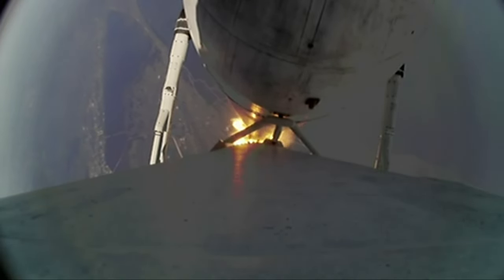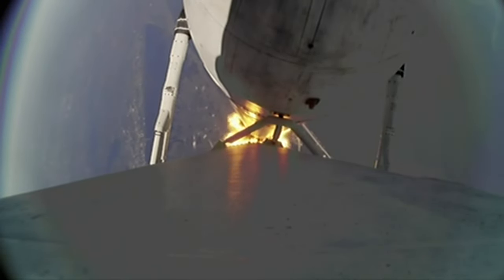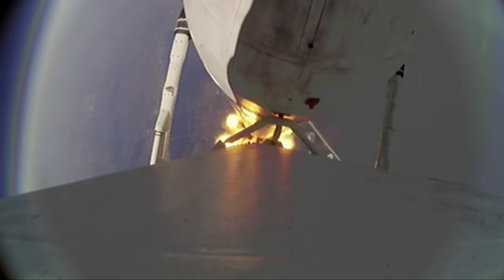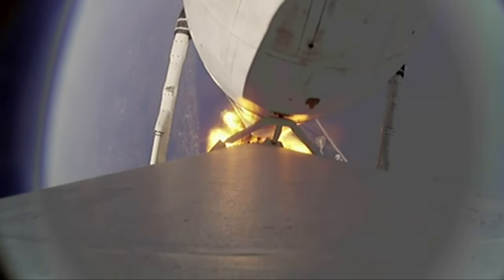A beautiful shot there from our camera team. Max Q. Locking into the rocket on a clear blue sky. The view from the booster cam back down on Earth. And there we heard the call for Max Q. The vehicle is passing through maximum dynamic pressure.